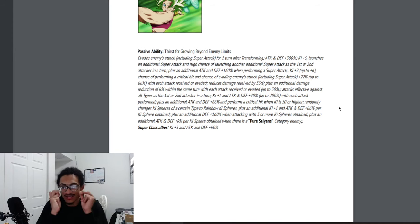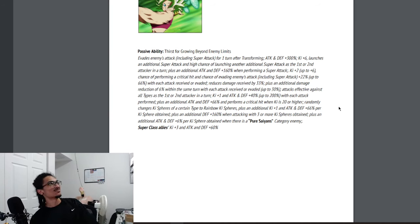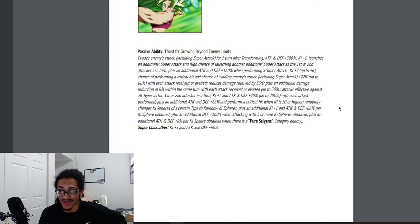This is a ridiculous two-way unit. And when I say two-way, I mean crazy two ways, offensively and defensively. And we're not even reading the whole card. And she gets an additional 66% attack and defense and performs a guaranteed crit when key is 20 or higher. Let's say you're below 20 key, you're effective against all types. Let's say you're 20 key and above, you get a guaranteed crit, as well as an additional attack and defense boost. And she's also a rainbow orb changer that gets an additional 1 key and 66% attack and defense per key sphere obtained.